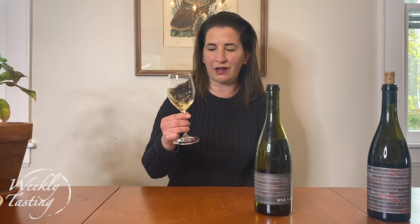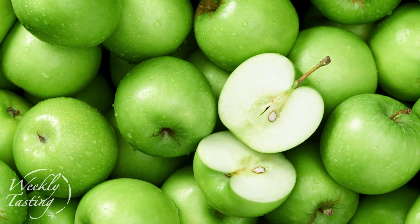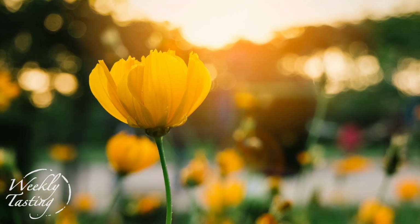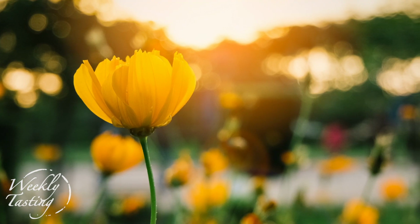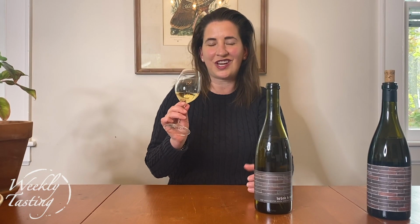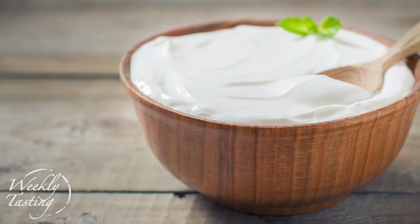So we have a golden color. It's like a medium straw. The nose is a little bit reserved, but crisp green apple, red apple, pear. It has a slight yellow flower aroma. And then it gets into all those beautiful custard type aromas like creme fraiche and yogurt and lemon zest. Now take a sip.